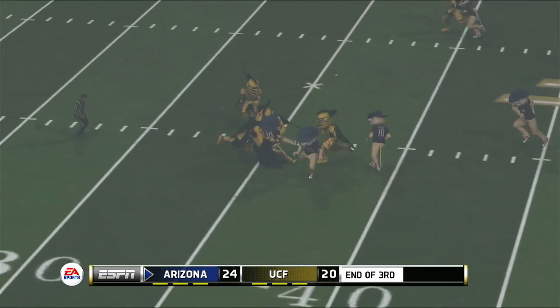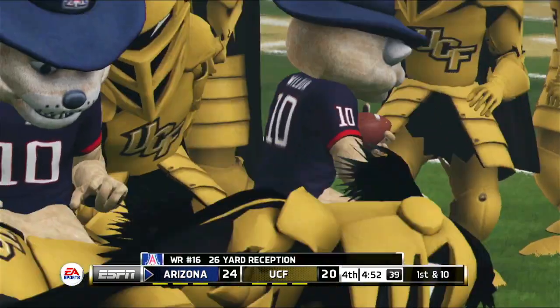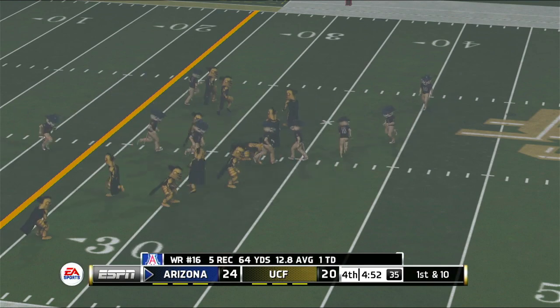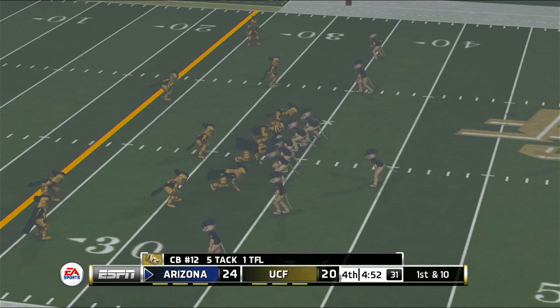Complete. He's got room. He's taken down around the 34-yard line. That's a good game of 25 yards. That makes it first and 10. Strip that ball. Mike 41. We've got to wedge that, huh?